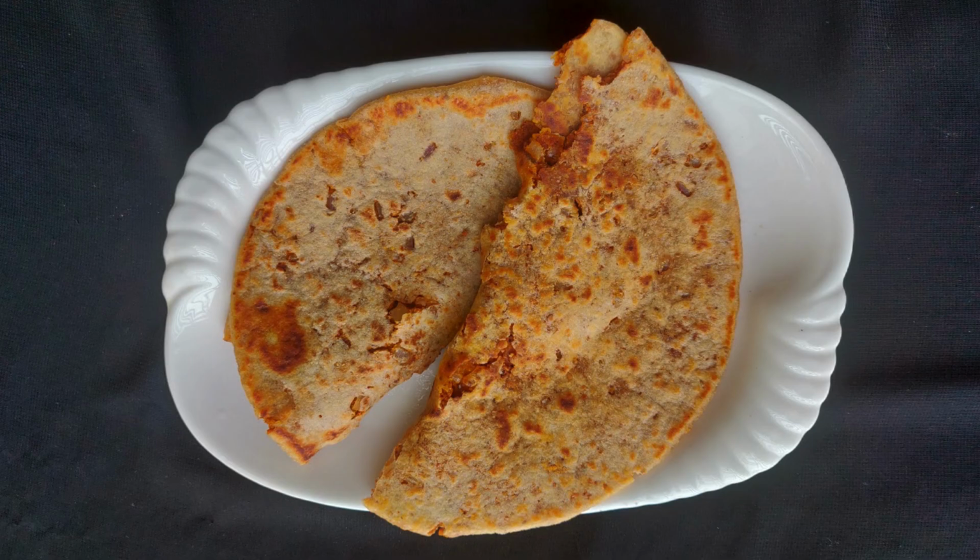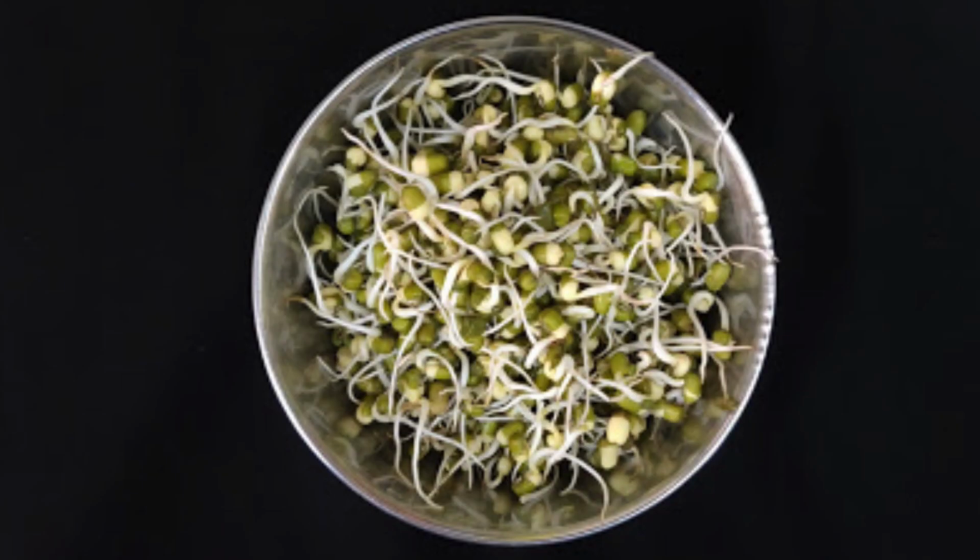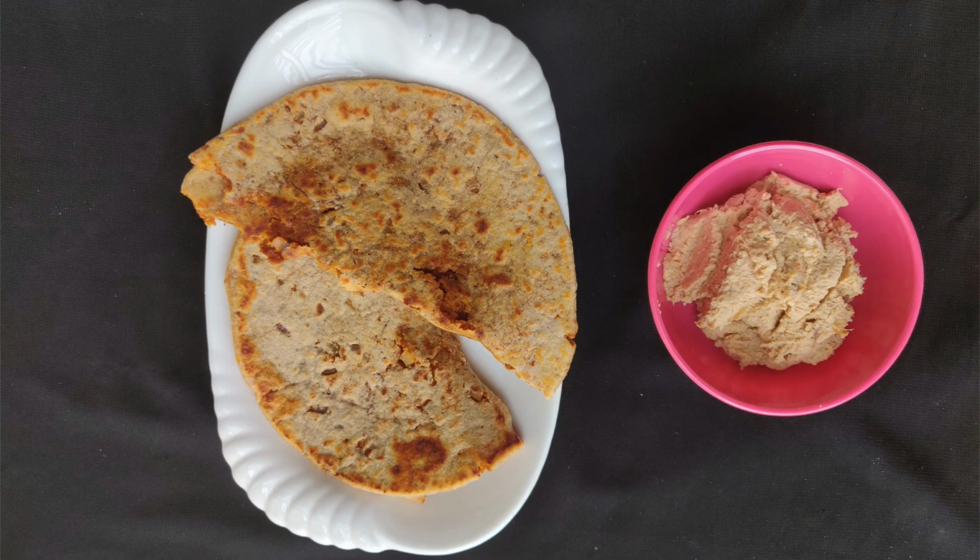Stuffed paratha is ready. For the filling, if roasted Bengal gram is not available, you can use boiled split Bengal gram or sprouted boiled green gram. The paratha can be served with sesame seed chutney.